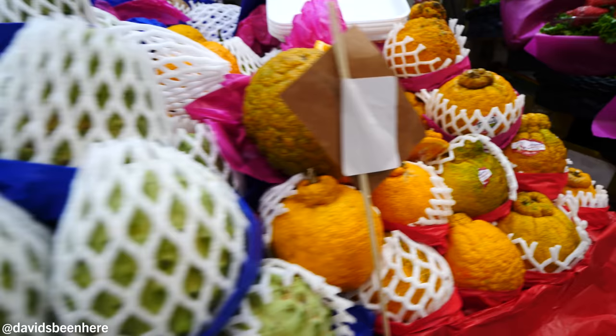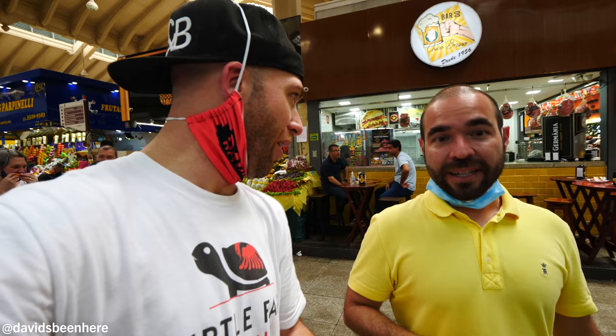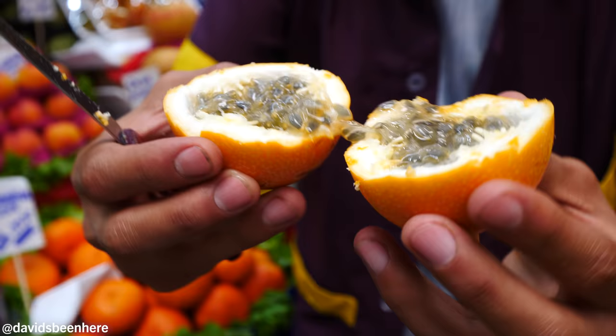Wow. If you don't live in the tropics and you don't get fruit, you will die here. This is too good. Because I'm from Miami, so I eat a lot of this. But most people don't have fruit like this year round. And this one is from Bahia, in the north. Yeah. It's a big country. All right, passion fruit.